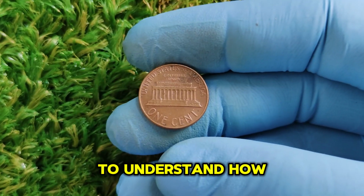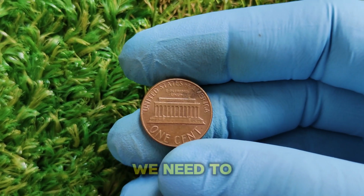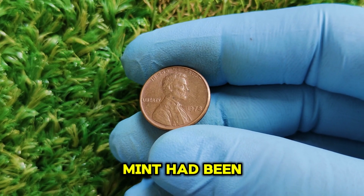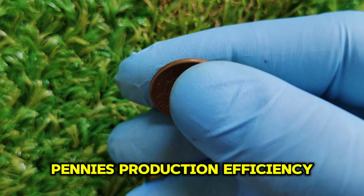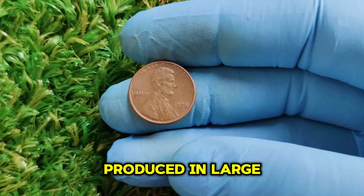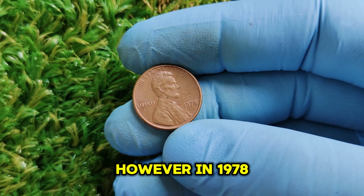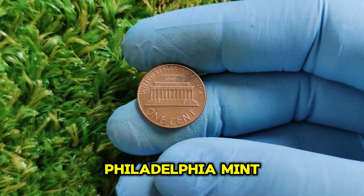To understand how the 1978 No Mint Mark Lincoln penny came into existence, we need to take a quick trip back to the late 1970s. By 1978, the U.S. Mint had been experimenting with different designs and processes to improve the penny's production efficiency. At the time, most coins were produced in large quantities, and mint marks were added as part of the regular minting procedure. However, in 1978, something unusual happened during the minting process at the Philadelphia Mint.